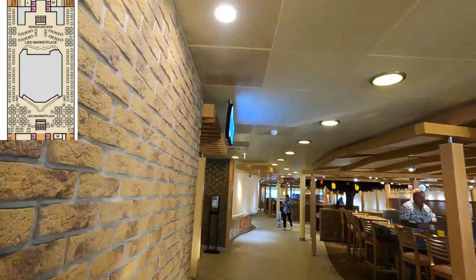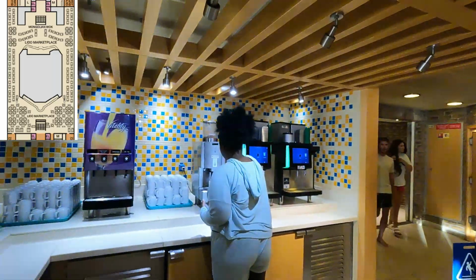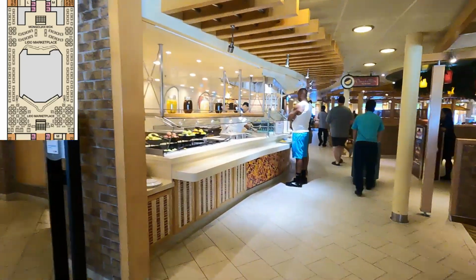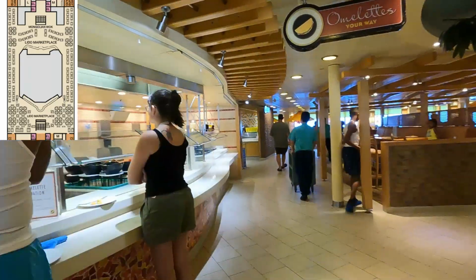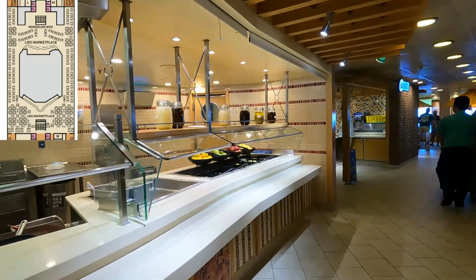And the buffet area will have breakfast, lunch, and dinner, as well as sandwich options late at night, and different drinking stations for, again, your coffee, your water, your juices. They change the menu pretty much on a daily basis. They do have an omelet station for breakfast, and they also have different items on the buffet.